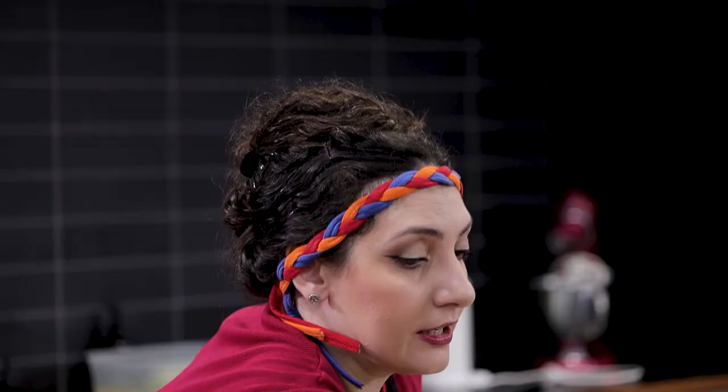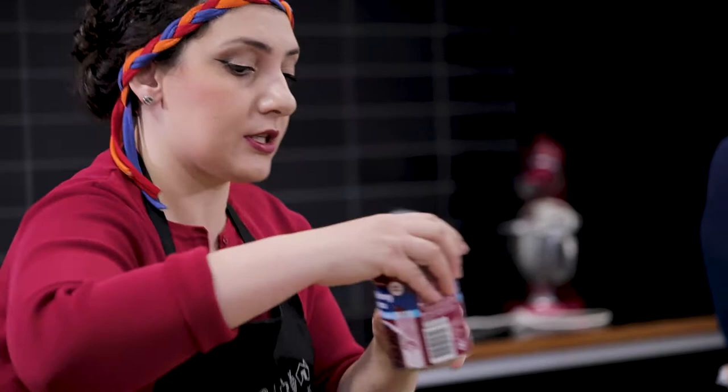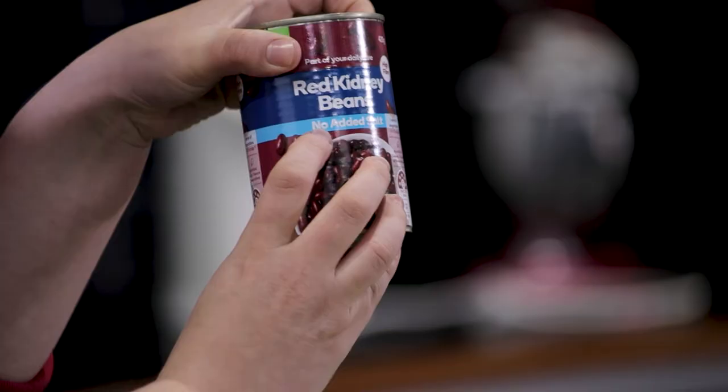Another thing which I'm going to tell you about, if you don't have time to soak your beans overnight, or you just got home and you would like to make something like this dish, you can buy already cooked beans or legumes from the store. Just make sure they have no added salt. I'll just quickly show you. So it says here, no added salt. Okay, and if you bought ones with salt in them, you could just rinse them. Yeah, rinse them under water and you should be fine.